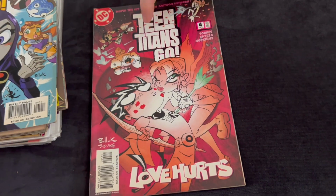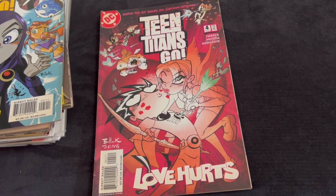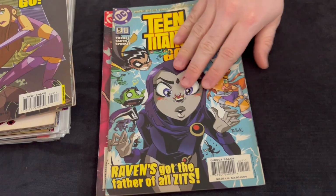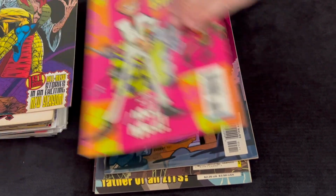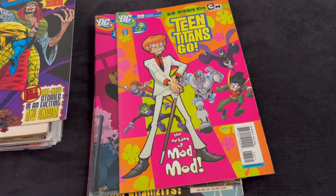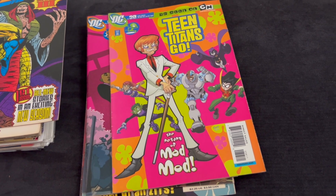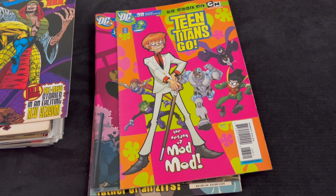This was called Teen Titans Go, but it's not to be confused with the cartoon of the same name. I got number 4, number 5, 20, 24, and 38. So I cleaned out their DC cartoon tie-in comics section. In fact, the guy had to go out the back and find these for me.